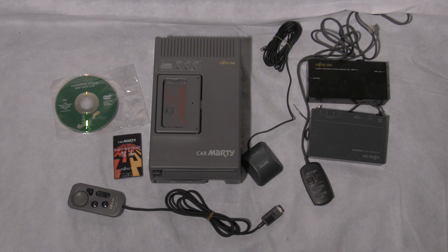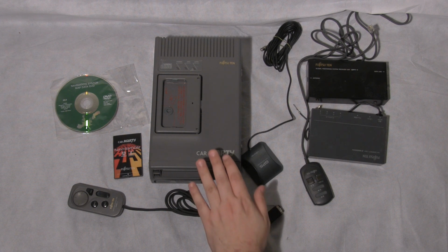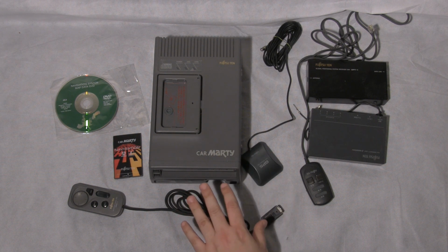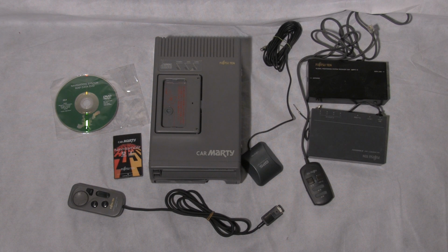Like the Towns, really, the Marty was a pivotal piece of console technology, but we don't really know it because it never left Japan, but it definitely impacted on the industry, and this certainly impacted the industry. A lot of other audio manufacturers really started looking into the entertainment side of things after this came out. So this legacy, whilst it wasn't in any way successful for Fujitsu, it was very successful for the car entertainment industry. So we'll take a little tour of the hardware itself.